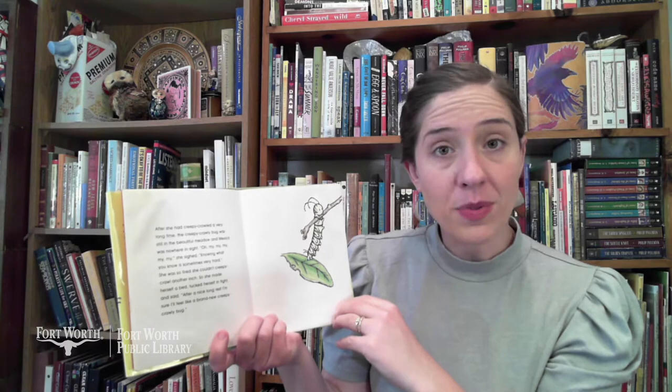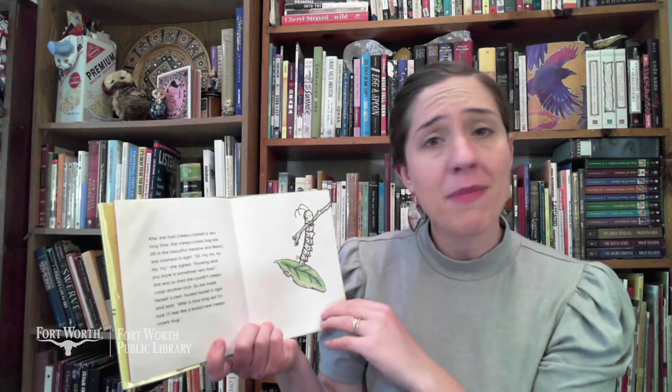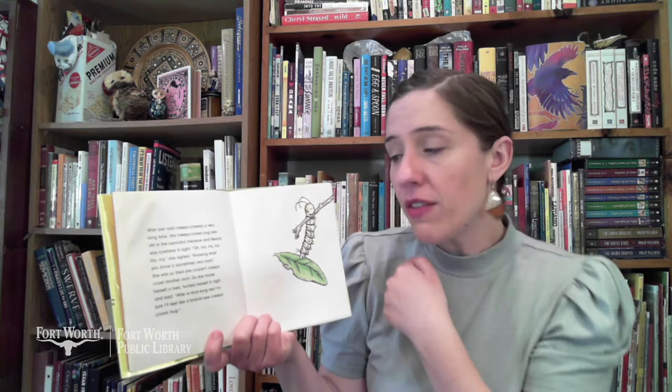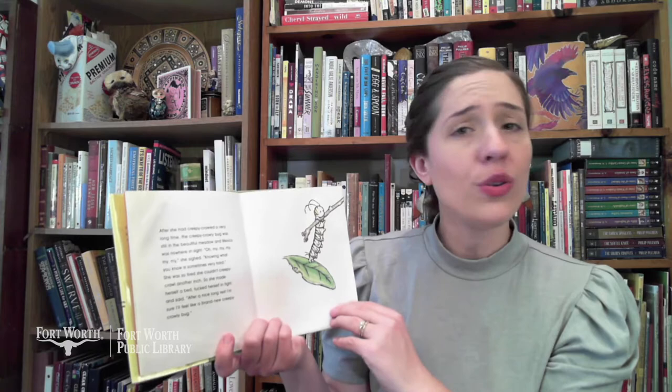After she had creepy crawled a very long time, the creepy crawly bug was still in the beautiful meadow, and Mexico was nowhere in sight. Oh my, she sighed. Knowing what you know is sometimes very hard. She was so tired she couldn't creepy crawl another inch. So she made herself a bed, tucked herself in tight, and said, after a nice long rest, I'm sure I'll feel like a brand new creepy crawly bug.